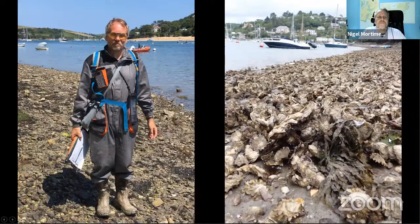So more recently, we've been looking at these Pacific oysters. We've been mapping them and managing them where we can. And I'm hoping that with continued volunteer support, we will be able to manage them in places where the populations allow us to. Obviously, when you get a population like this, the horse is probably well and truly bolted. And unless we come up with some new silver bullet, it's going to be some time before we can effectively do something about those.